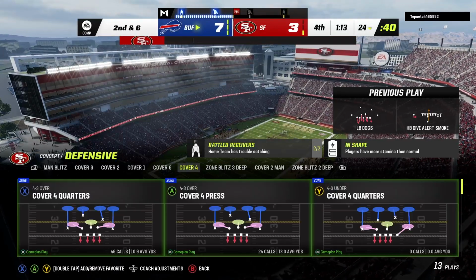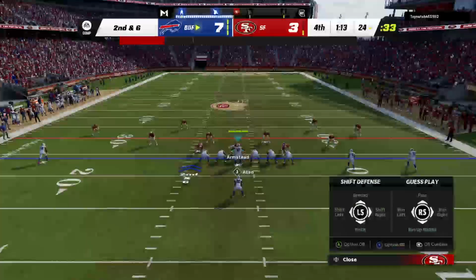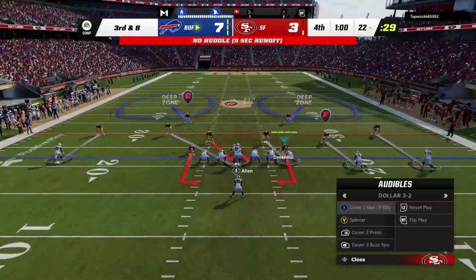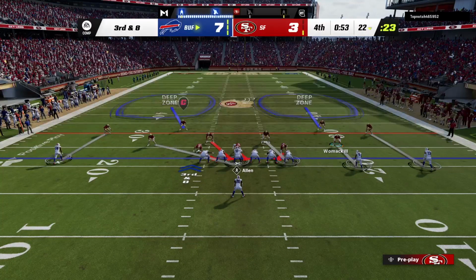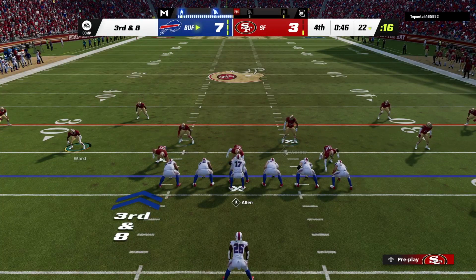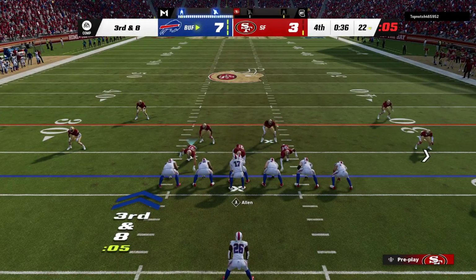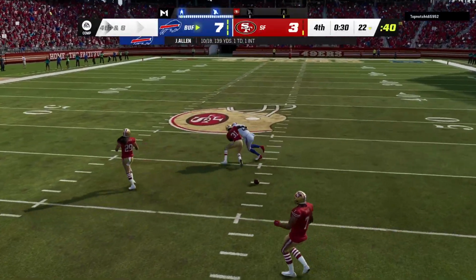Now San Francisco is going to call their second timeout as they'll talk things over prior to this upcoming second down play. Singletary again, and he's going to have to protect the football and take his lumps here at this stage of the game as they stop him behind the line. They'll be in search of 8 yards here as they hope to convert the first down.